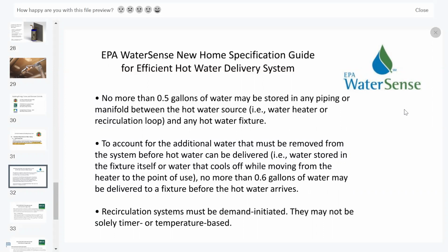WaterSense and also LEED have the same requirements here, that you have to minimize the amount of water that's in the plumbing. So the goal is to keep the pipe size diameters low, and keep them short. Now, if you're not going to do a recirculation loop, then the next best option is a compact plumbing design. A lot of builders will tell you that's not as practical because it's hard to keep the water heater centrally located in the house. But if you're able to achieve a compact plumbing design, then that's pretty much as efficient as you can get it.